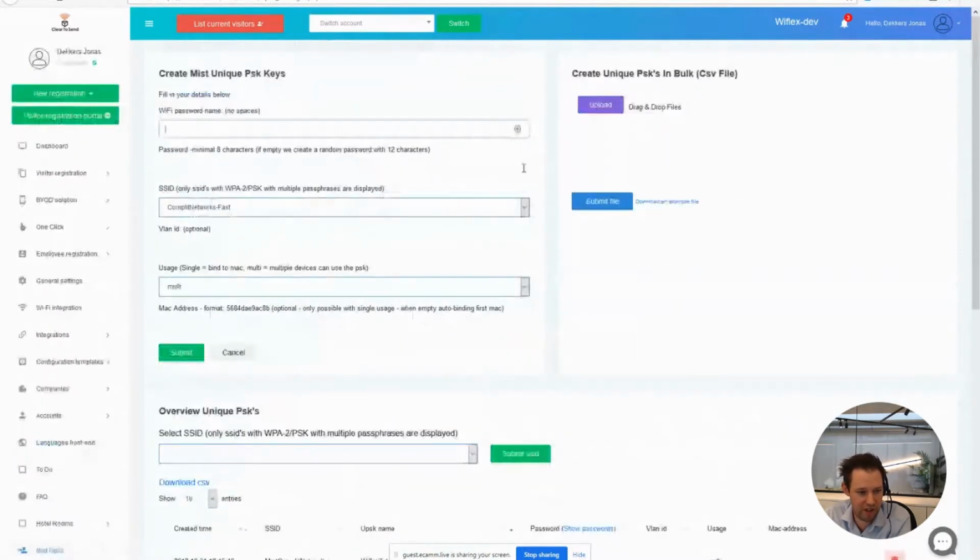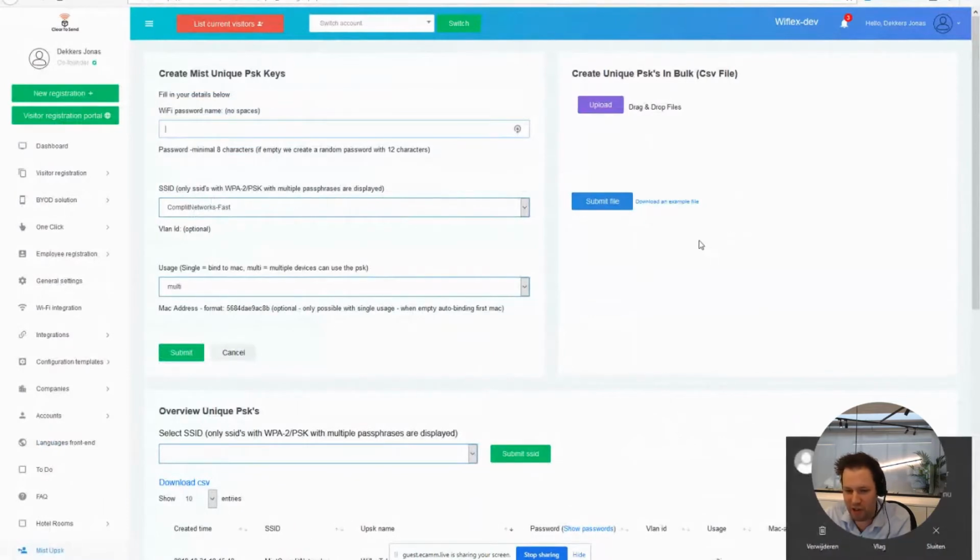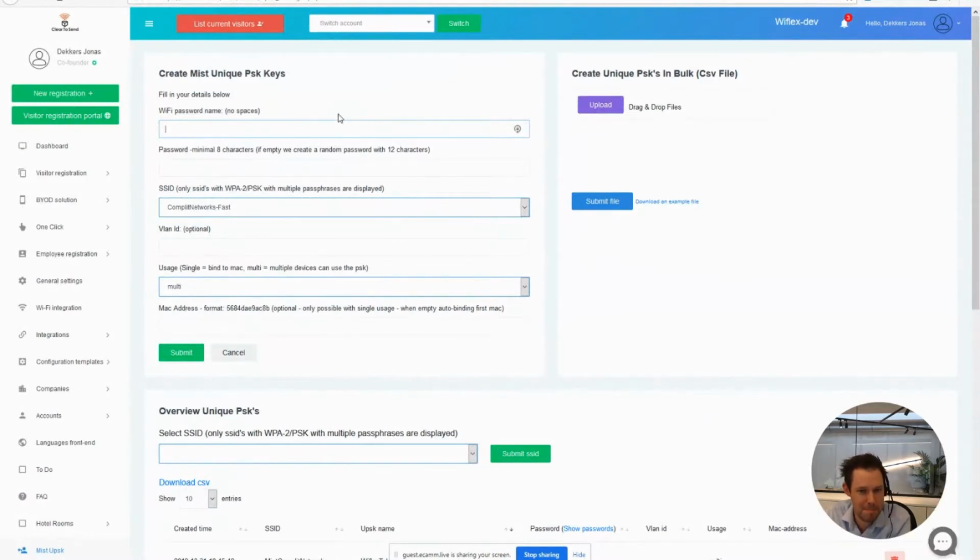So that's the first module. Is that clear for you guys? Yeah, so the password name is an identifier. For example, if you're giving it to a person, you could put their name here, and then you could assign the password, and that's the password they use for all their devices. So one use case I'm looking at here is hospitality. If people are visiting, the lobby person just automatically creates a password, puts in the name of the person checking in, and says, here's your password, this is the hotel's SSID, just connect there. Yes, that's indeed possible.